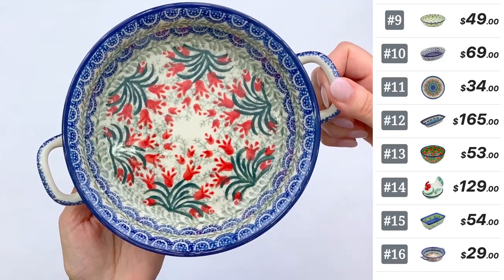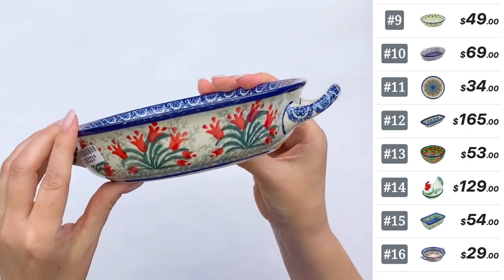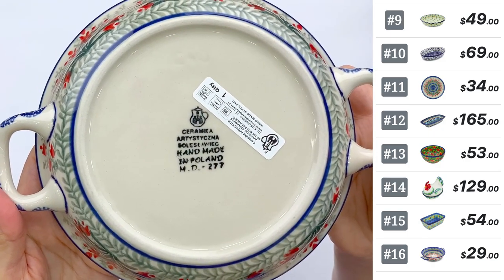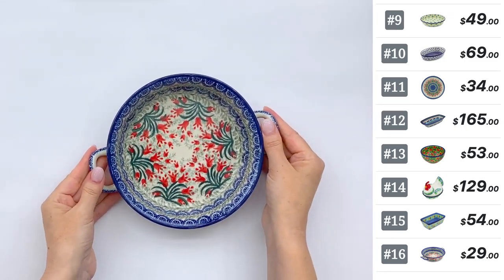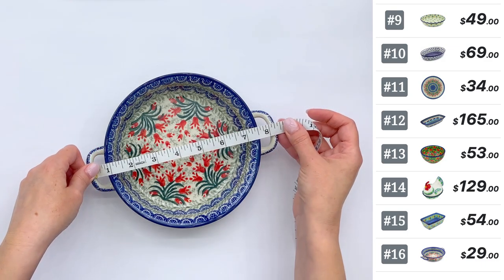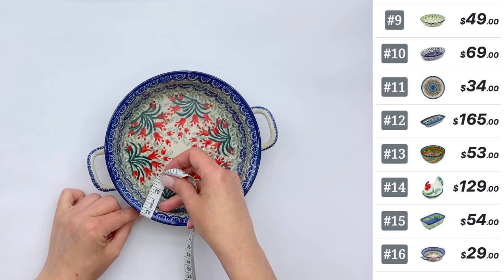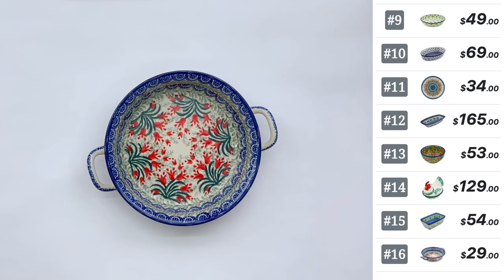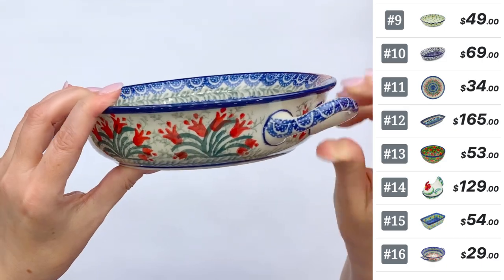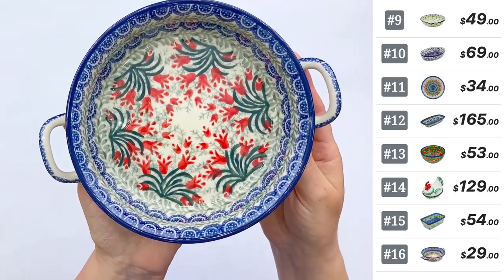Little casserole dish with handles. They are with pattern Crimson Bells. This pattern was designed by Miss Jolanta Okraska, and each of them is handmade and hand painted in Bolesławiec, Poland, by Ceramika Artystyczna. This lovely baking dish is 6.5 inches in diameter, 8.25 inches from handle to handle, and it is 1.75 inches deep. 17 ounces brimful. They can be used in your microwave, dishwasher, freezer safe, and in your oven up to 480 degrees Fahrenheit.